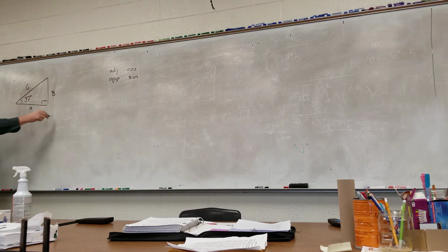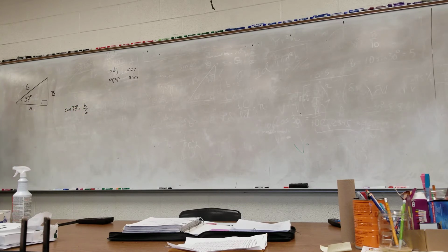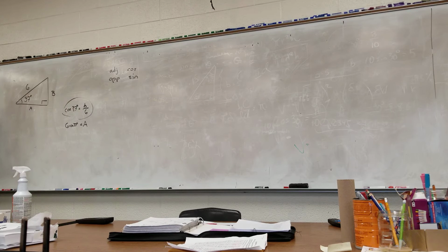And so if the cosine of 37 degrees is the adjacent side over the hypotenuse, and therefore, A is just the hypotenuse times the cosine of 37 degrees, I basically can skip that step and go straight to, well, this is the hypotenuse times the cosine of the angle. And this is the hypotenuse times the sine of the angle.